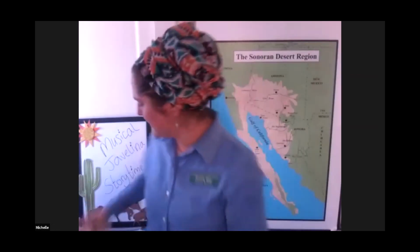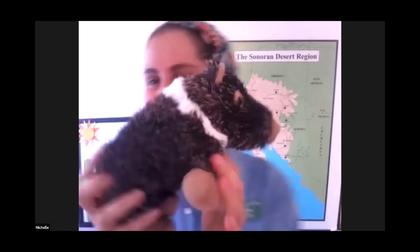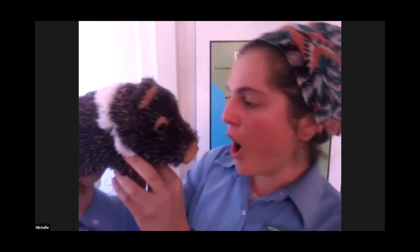Now imagine that you are a javelina, a collared peccary, like this one. You see the collar there? Yeah. And you are a wild animal. You're not from Europe across the other side of the world like this little pig is, where the habitat's very different. You are a javelina in the deserts of Tucson. So imagine you're a javelina and you're in the desert in Tucson.